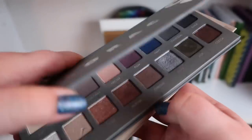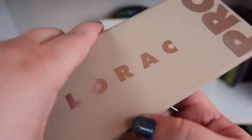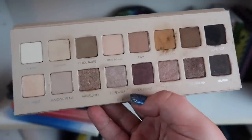The Lorac Pro 2 is the cool-toned version, which is stunning, and of course, I also love it, keeping it. And the 3 is the warm-toned version. Beautiful. A little bit more beat up, because I've used it a little bit more, but beautiful.